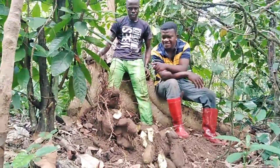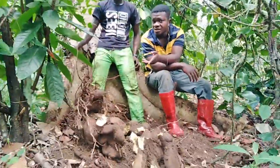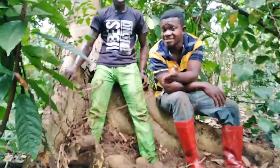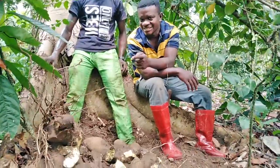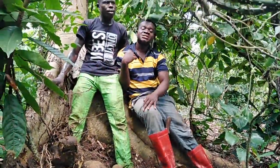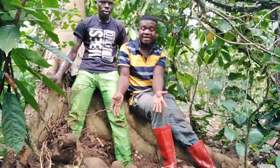So to commercialize this, then it is good. If you want to go into yam farming, I think this variety wouldn't be bad. Fantastic. So this is a full variety which Farmer George has been able to grow, and this is the result.